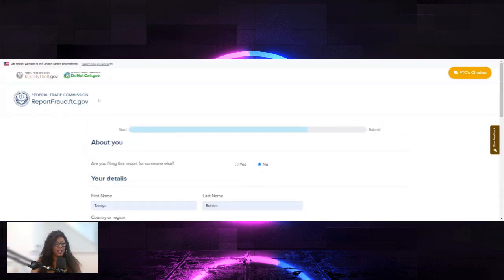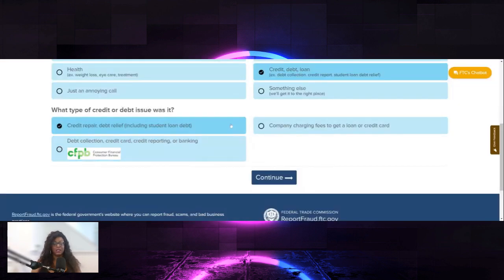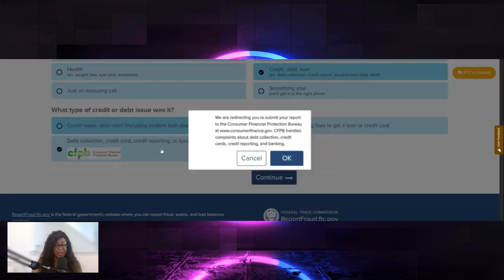Now, let's actually go backwards if it will allow us to go backwards. Yep, it does. So company charging fees to get a loan or credit card, you can report that. Now, usually if you're disputing on your credit report, you're going to typically click this, or you used to. Now, when you get on the FTC and you get under this particular section, reportfraud.ftc.gov, it's going to send you to the CFPB. And as you can see, it's going to redirect you, and you hit OK, boom, you're into the CFPB.